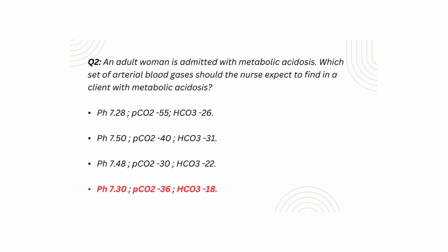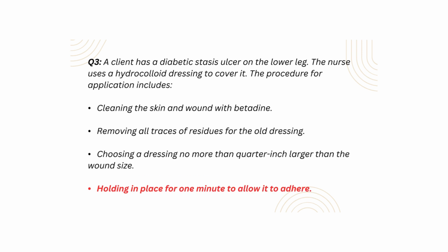pH 7.50, PCO2 40, HCO3 31. pH 7.48, PCO2 30, HCO3 22. pH 7.30, PCO2 36, HCO3 18.